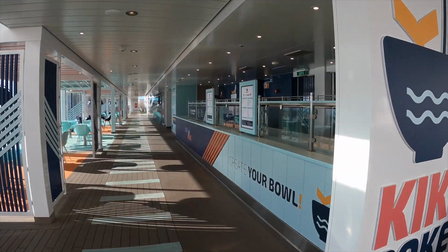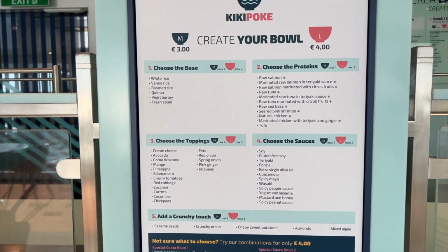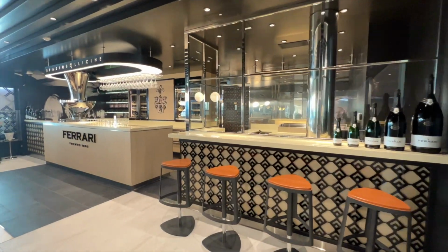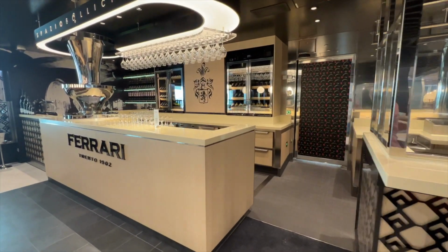On deck 17, toward the back of the ship, you'll find the poke stand that serves poke, again for a small fee at lunchtime. And lastly, on deck 8, near the Archipelago, you can find the Ferrari bar that has a tasting menu for a nominal fee. On our sailing, it was 20 euros.